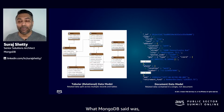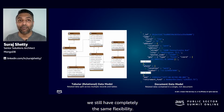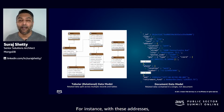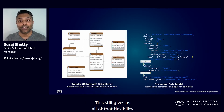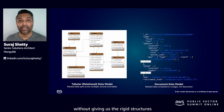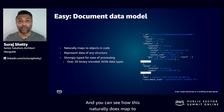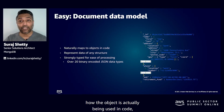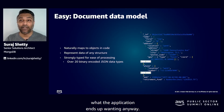So what MongoDB said was, well, why don't we just store that as a JSON? And you can see we still have completely the same flexibility. So for instance, with these addresses, we can have that in an array so that we can still store any number of them in that array. So this still gives us all of that flexibility without giving us the rigid structures or the distribution of the data. And you can see how this naturally does map to how the object is actually being used in code, seeing as this is really what the application ends up wanting anyway.